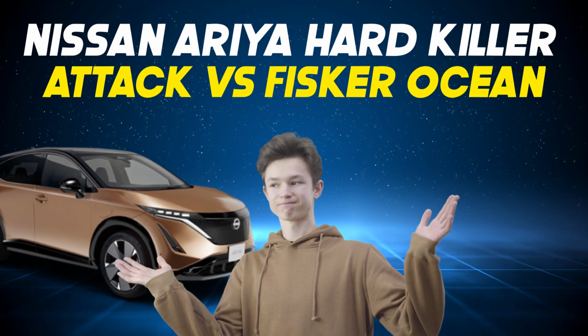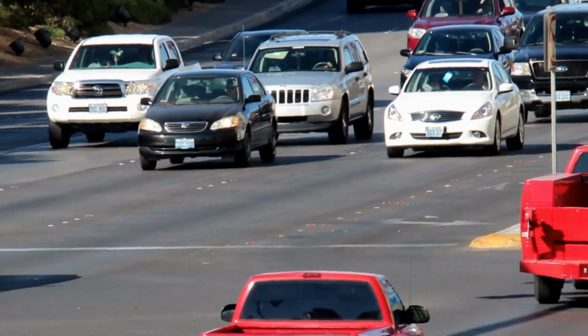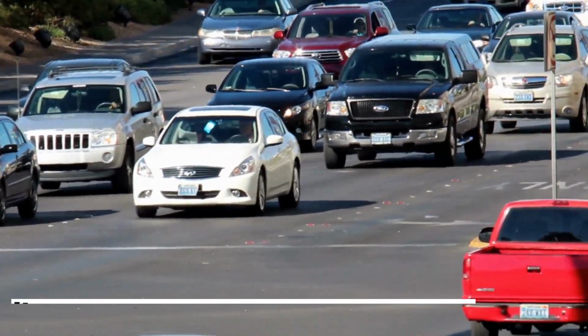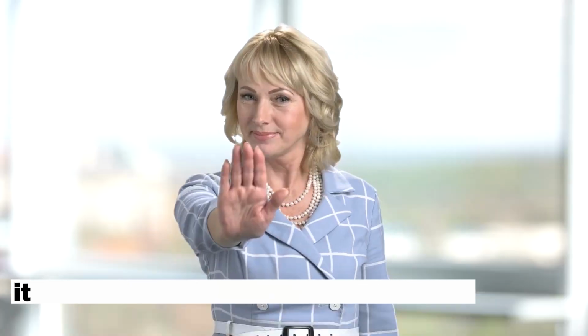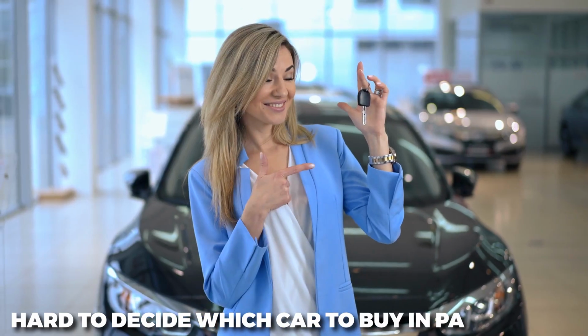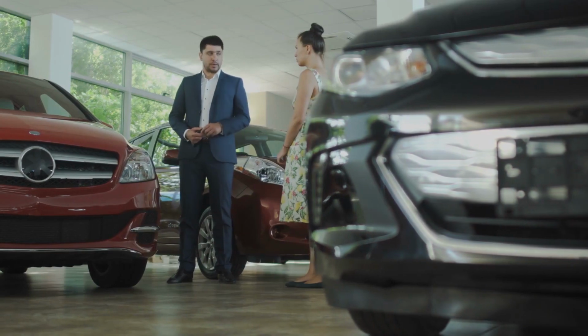Nissan Ariya hard killer attack versus Fisker Ocean. Even though the growing number of electric vehicles is good because it breaks up monopolies and they're good for the environment as well, it does cause a small problem, which is what's the right choice. And that's why it's hard to decide which car to buy in particular.